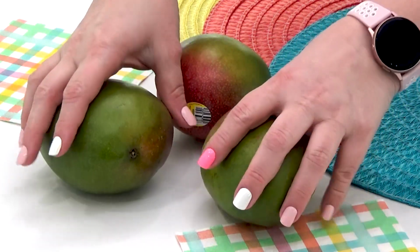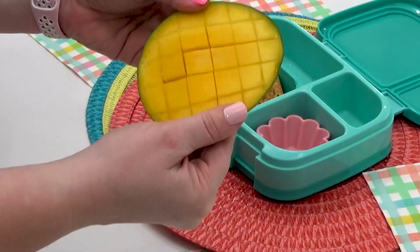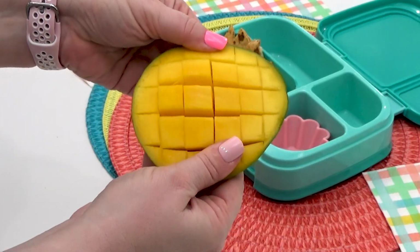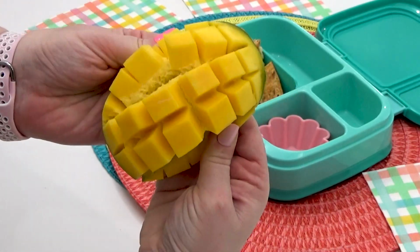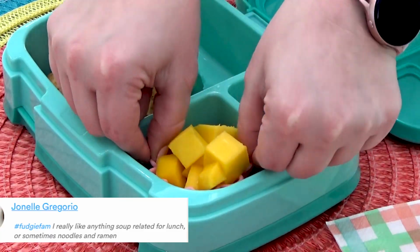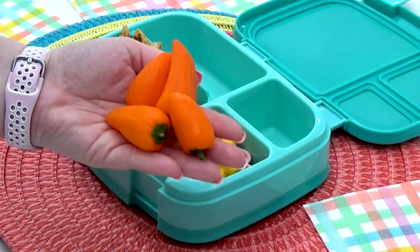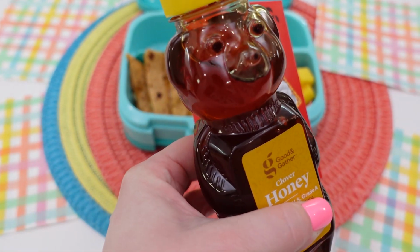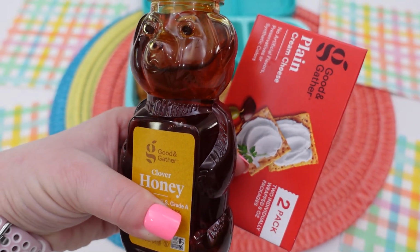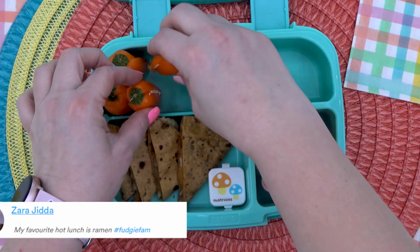For her fruit, Hannah requested mango, which I always think of as orange, but as you can see, the ones from my store do look a little yellow today. Next, Hannah asked for some orange sweet peppers, and she asked me if I could stuff them with a mixture of honey and cream cheese. Now, this sounds like a really interesting and tasty combination.